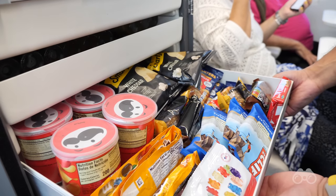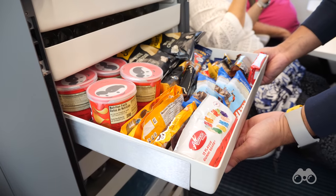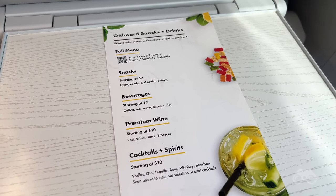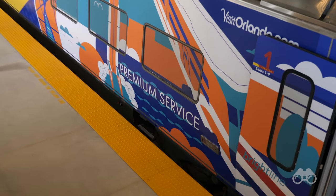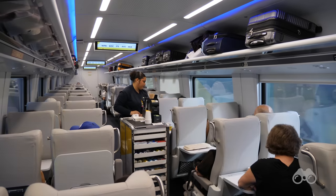Here's a quick look at the snack tray in our premium cabin if you're in the mood for some food, and I'll also include a look at the food and beverage handout, which lists sweet and savory snacks, sodas, water, and adult beverages for sale on the train. These items are free with a premium ticket and are sold for a small fee in the smart cabin.